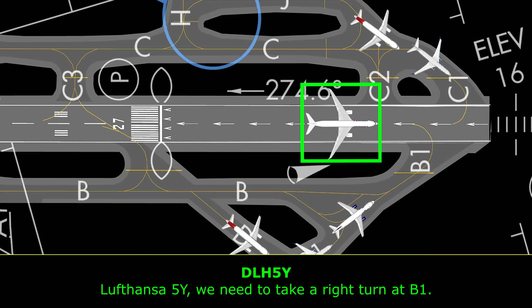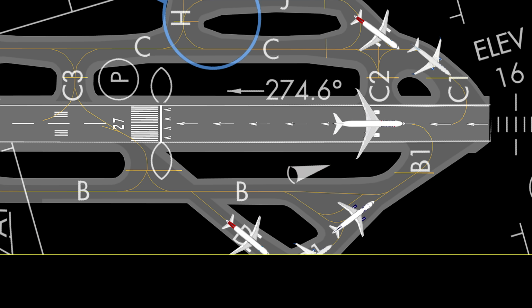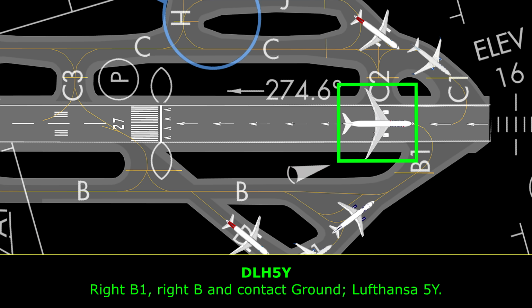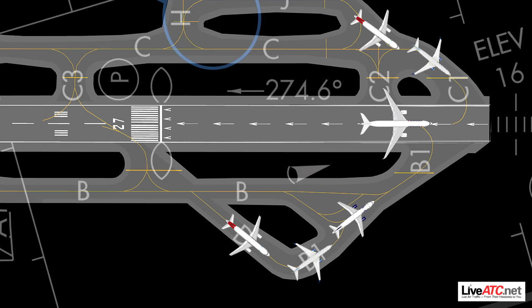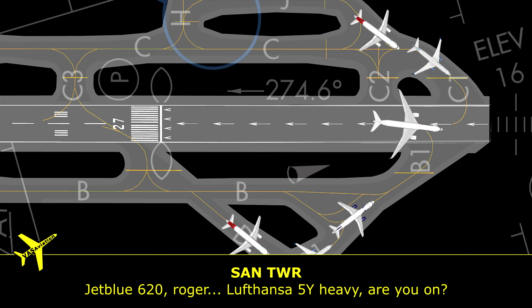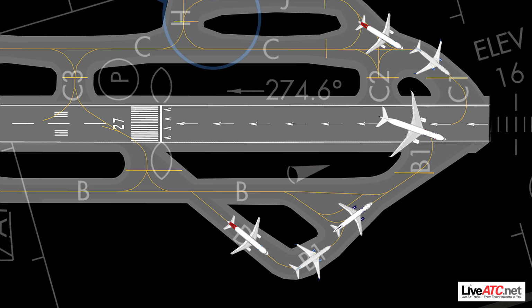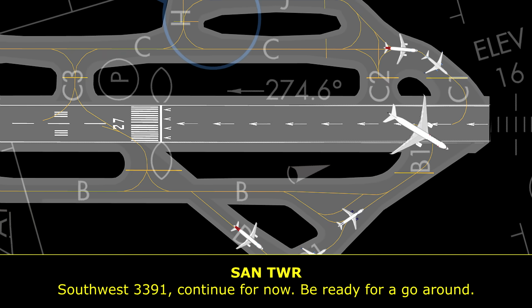Lufthansa 5 Yankee, we need to take a right turn Bravo 1. Lufthansa 5 Yankee Heavy, roger. Right turn Bravo 1 and right turn Bravo, contact ground. Right Bravo 1, right Bravo, and contact ground, Lufthansa 5 Yankee. JetBlue 620, I don't know if they're going to have room. JetBlue 620, roger. Lufthansa 5 Yankee Heavy, you on? Southwest 3391, continue for now, be ready for a go around.